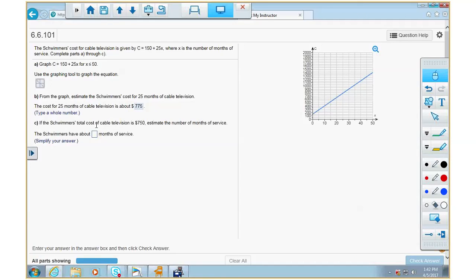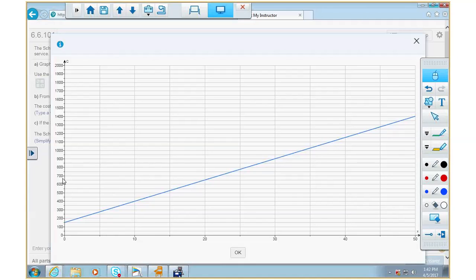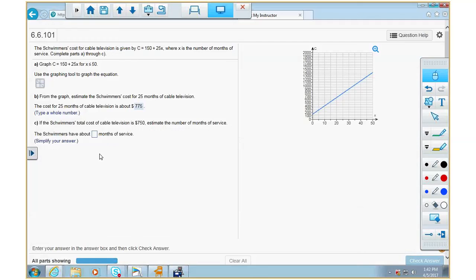If the cost of a television is $750, this is where they're going to ask you to predict. 750 hits the line at probably what, 23? Right about 23, somewhere around there. I'd say 23 or 24, like you said. Let's see what it asks. Might have to plug it in and solve. Yep, we're going to have to solve it. So what do you do with 750? Plug it in.